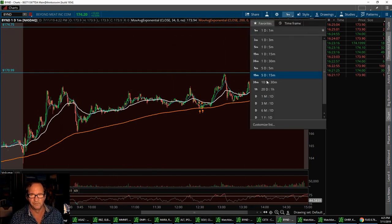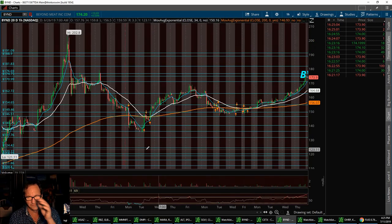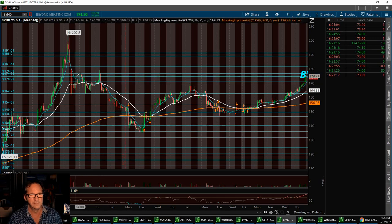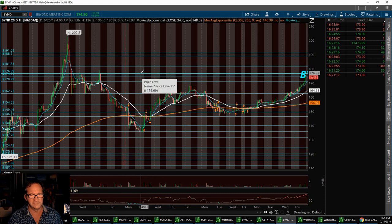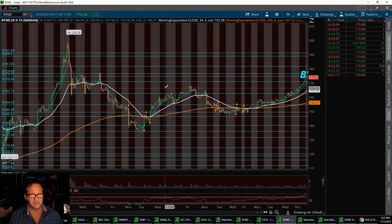So we're going to pull up the 20 day. I'm going to get a little look at where I think this stock can go from here on out. If this can break past the 174.75, we're going to go to 176.69 and maybe hit a resistance of 181.83. I'm not too sure about that. I think it's been in a channel here for a while. It can pull back to the support level that we had today at 162.72. So keep a good eye on this.